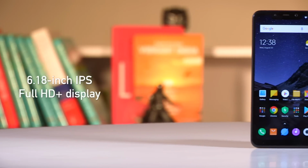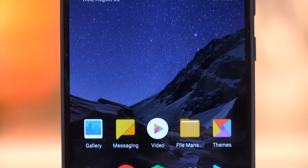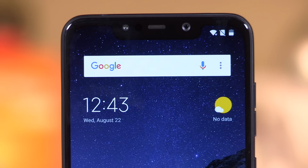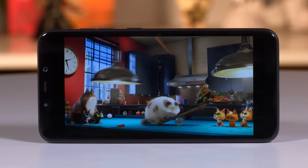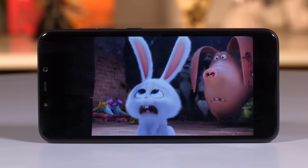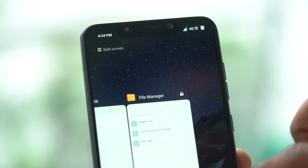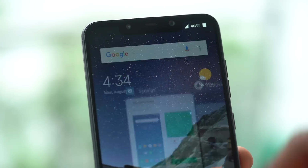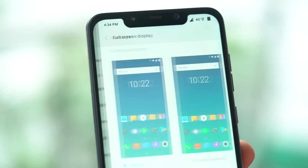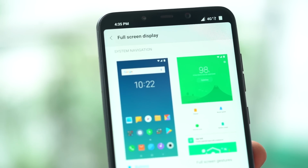The 6.18-inch panel that's on top of the F1 has a 19:9 aspect ratio. It's an average IPS LCD panel with Full HD Plus resolution that we have seen in most other phones in this price range. It's too much to expect an AMOLED panel in this segment anyway. The one on the F1 is just about functional. It's sufficiently bright, although under direct sunlight, colors do tend to get washed out a bit. The blacks aren't quite saturated in the display. Because of that, when you hide the notch, it's still kind of visible.